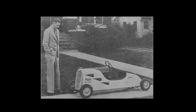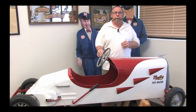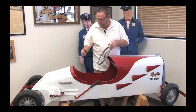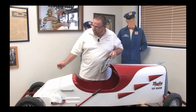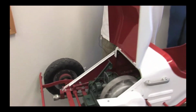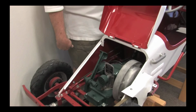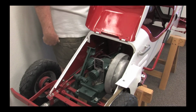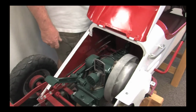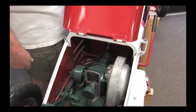Most of the dealers used them for promoting their stores and bringing people in to look at the Maytag laundry, and kids were allowed to run around on them. These are powered by a Maytag gasoline engine. So when you wanted to go, you made sure you had gas in the motor, and you would pull the kickstart out and give her a kick, and she'd be running, and you'd jump in.